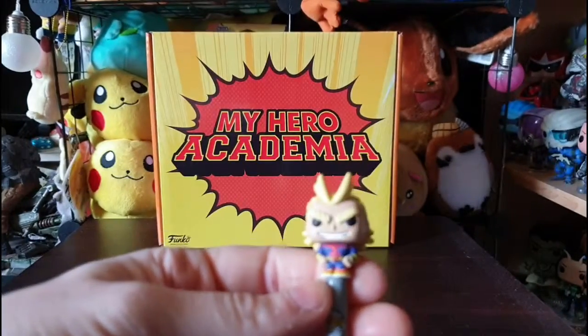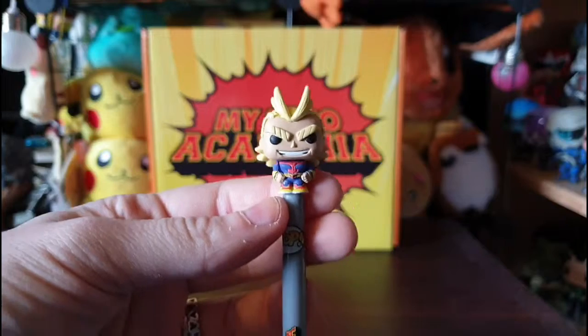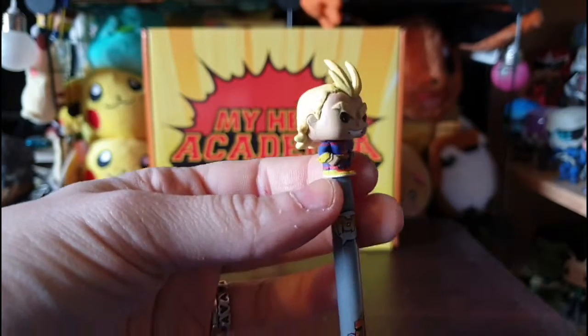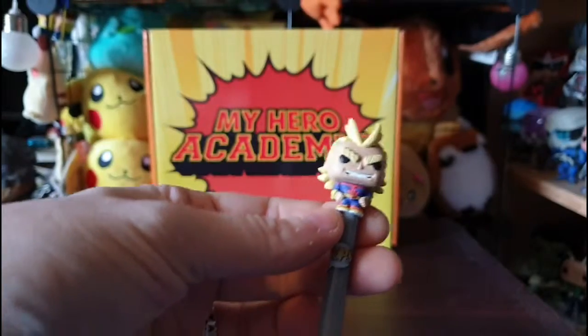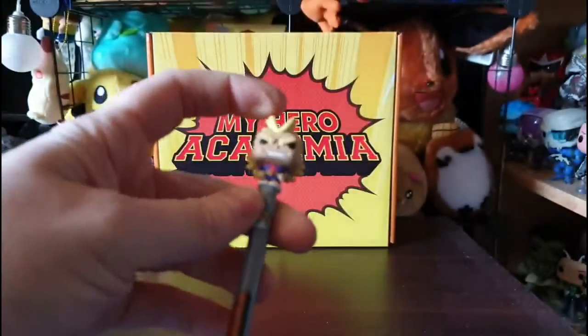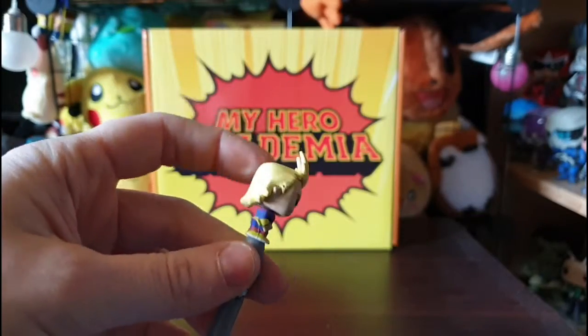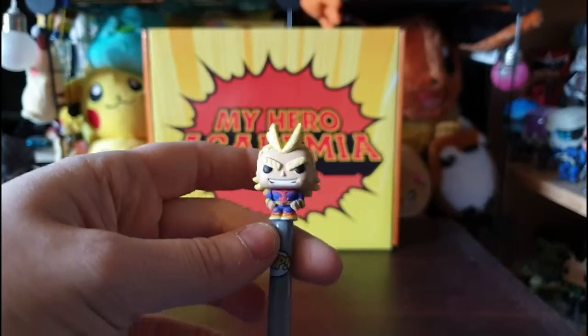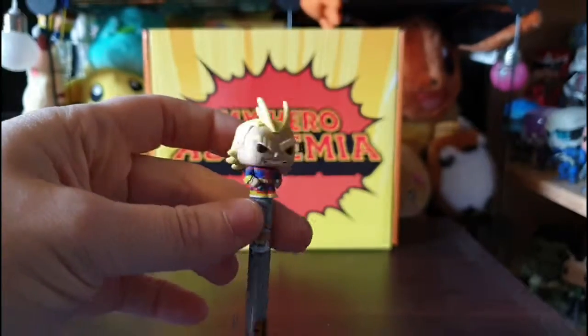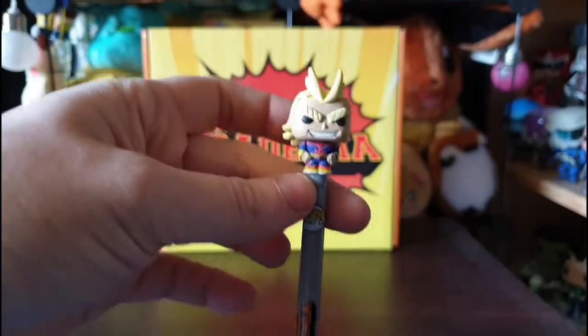And it's just a minified version of the All Might pop, so pretty darn sweet. It's a little mispainted in places, but it's super duper tiny, so I can understand that. I'll probably just keep this displayed because knowing these parts, they're very breakable, because I should know, because my All Might pop fell off the shelf and his hair things have broken like twice. So I'm going to keep this in my collection for the minute.